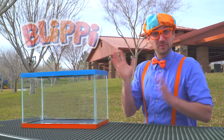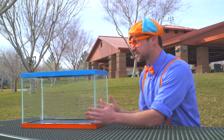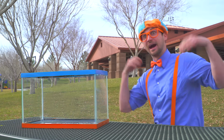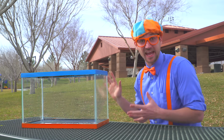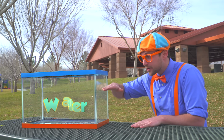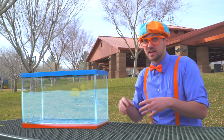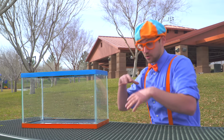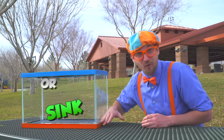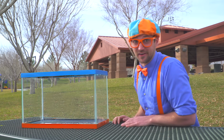Hey, it's me, Blippi. Whoa, and look at this. This is a tank. Yeah, I think we should fill it up with water to right about here, and then gather items. So then we can put them in the tank with the water and see if the items will either sink or float. Let's fill up the tank with water first, all right?